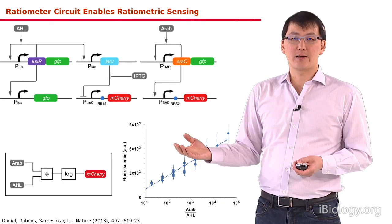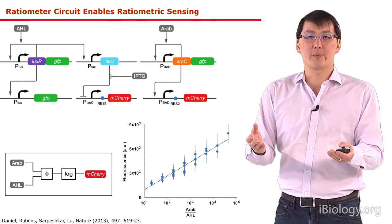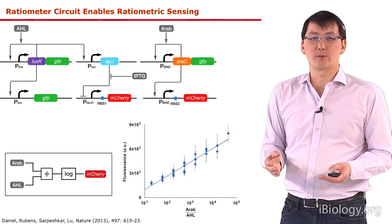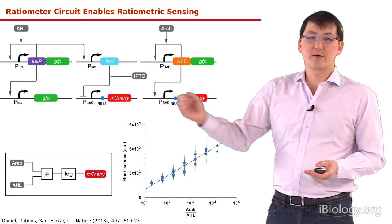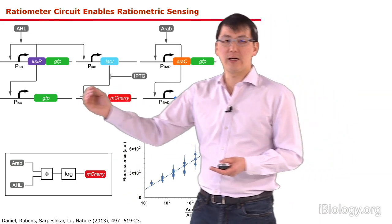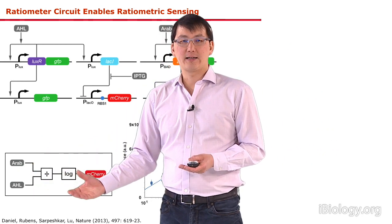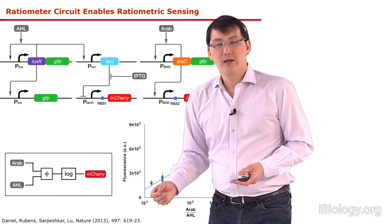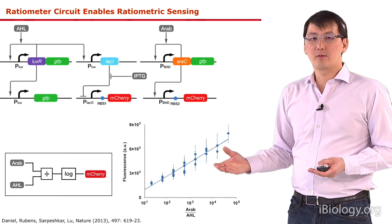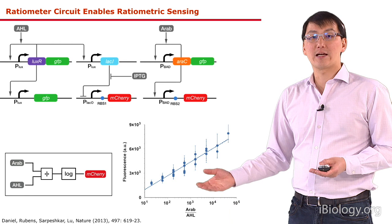Another thing we can do with this for the subtractor circuit, remember log A minus log B is the same as log A over B. So if you tune the ratios or the slopes of the logarithmic circuits I showed you before to be approximately equal, you can actually convert the same circuit topology I showed you before into something that calculates a ratio. So this circuit here calculates the arabinose divided by AHL ratio, and takes the logarithm of that to produce mCherry. So as you can see here in the graph, the output fluorescence is log proportional to the ratio of two inputs, arabinose divided by AHL, over several orders of magnitude.